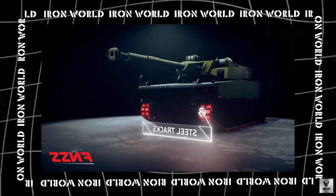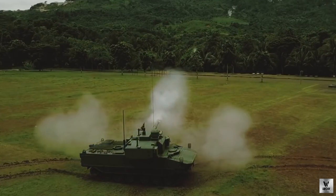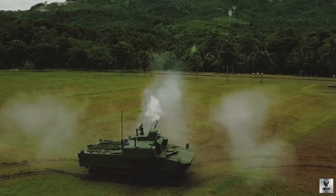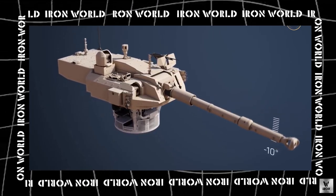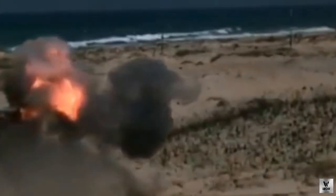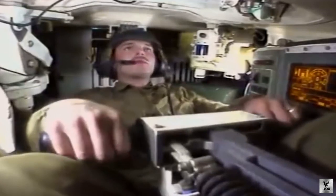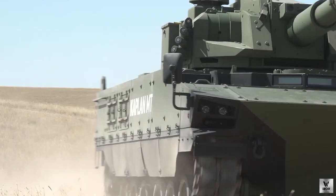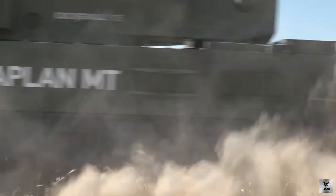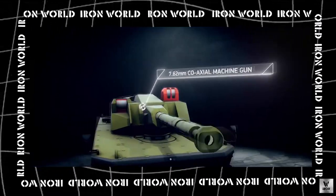The main weapon of the Kaplan MT medium tank is a 105mm rifled gun and launcher. The gun is fitted with an advanced muzzle brake and injector. The barrel is fitted with a heat shield. The gun is compatible with all existing 105mm caliber ammunition for different applications. It is also capable of using several types of guided missiles. The gun is equipped with an automatic loader that feeds unitary rounds from the turret aft. Everything from control of the gun and the automatic loader is done from the crew station.